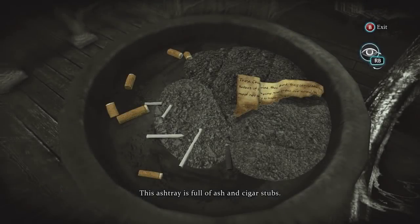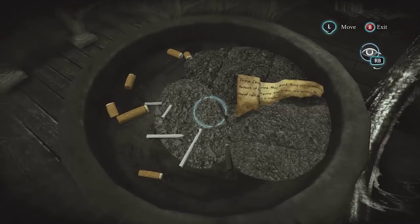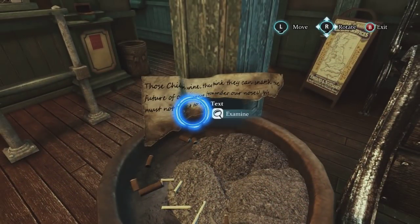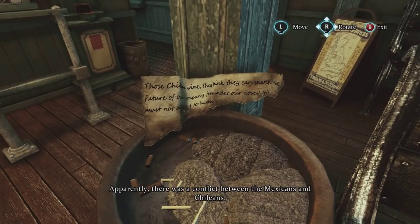This ashtray is full of ash and cigar stubs. And a burnt note. Apparently, there was a conflict between the Mexicans and the Chileans.